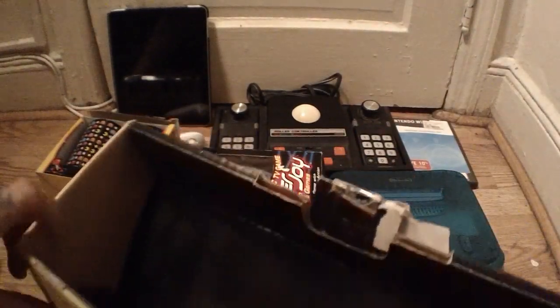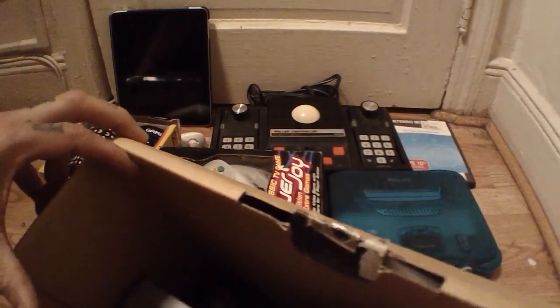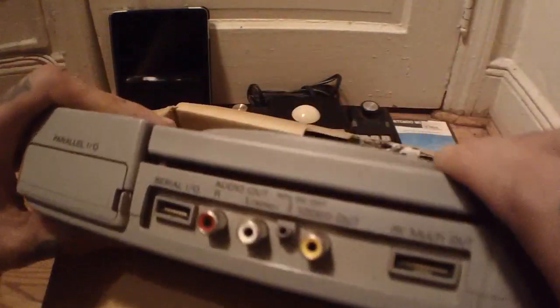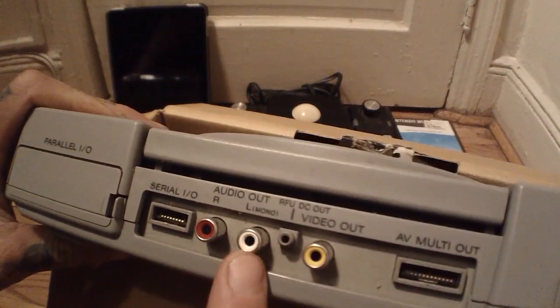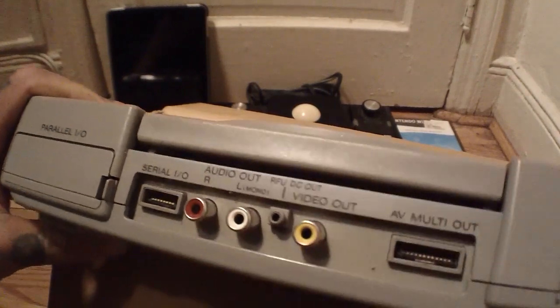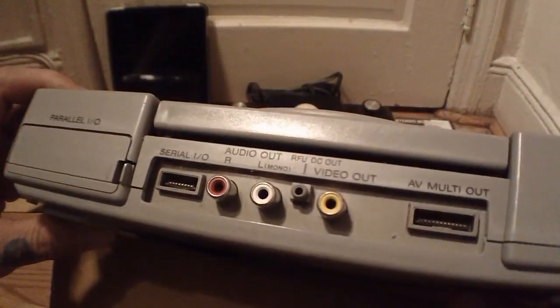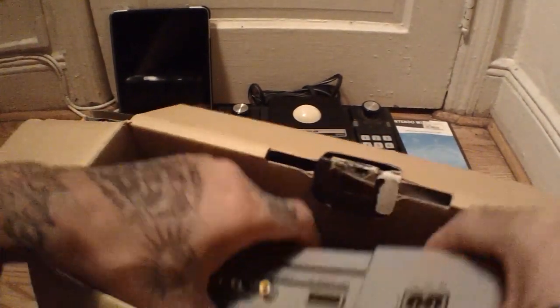Sadly, I wish the inserts were in here to kind of keep it like what it is. But when I looked at it, it actually has the AV component cables. So this is really cool. I would like to eventually get this modded so I could play backups. That would be really, really awesome. You don't really see this specific PS1 model out in the wild. And it does come with two controllers right there, as you can see. And yeah, people, so that is it.